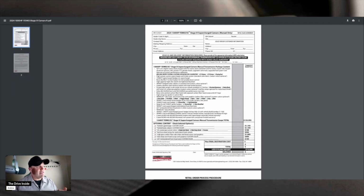I'm sorry, that's for the dealer. I'll get to that here in just a second. The 2024 1500 horsepower, and I'm assuming all these are going to be about the same. It's going to be just a little bit different. But this is for the stage 3. As you can see here, it says manual only.